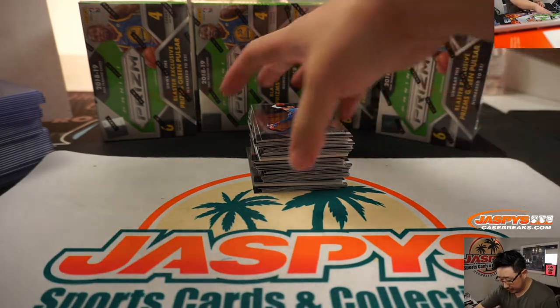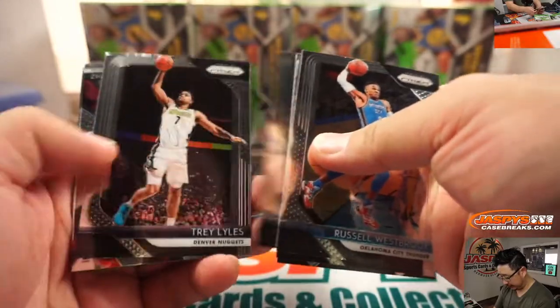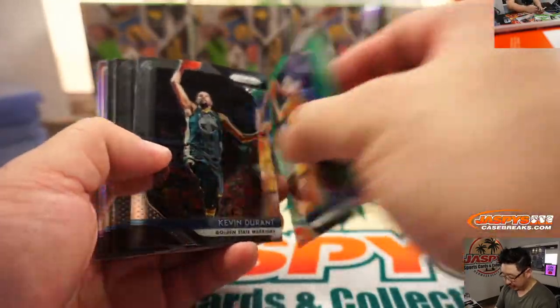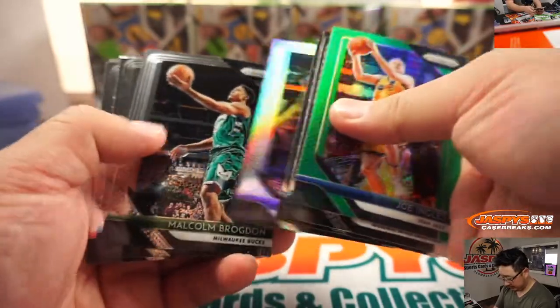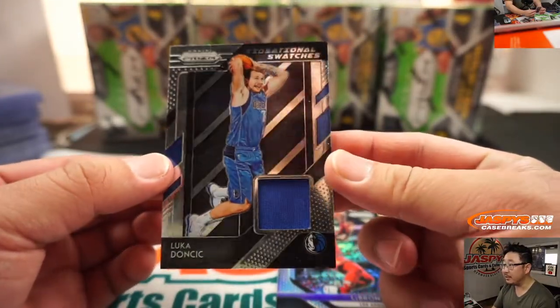Alright, first couple boxes here. Obviously not too many autographs and stuff like this, but it's really those rookie parallels that we're chasing. If we can find a silver Doncic, that'd be huge. These greens, not numbered. LeBron James silver is nice. There are relics here. There's Luka Doncic. I've heard of him. He's pretty good.